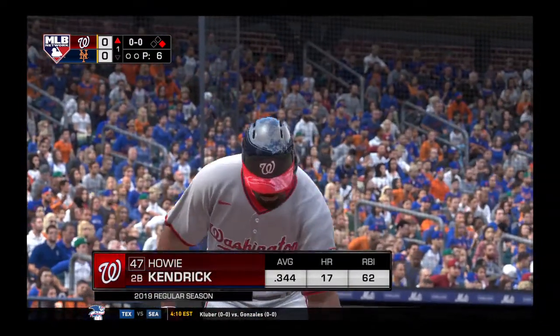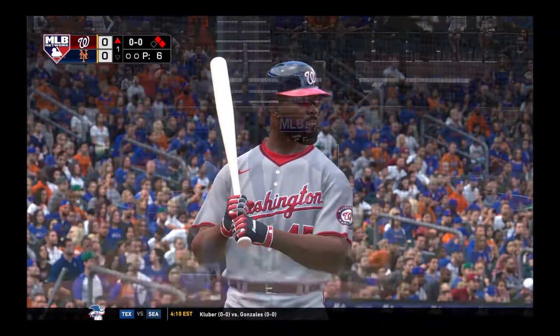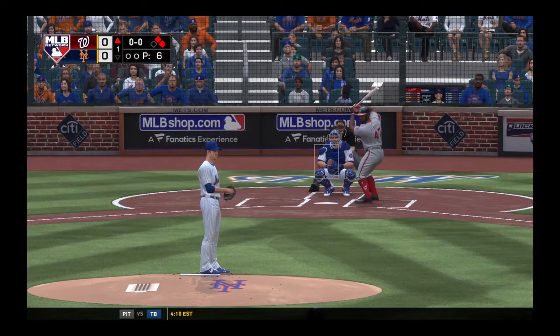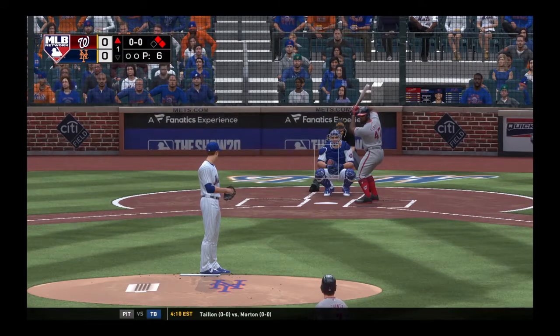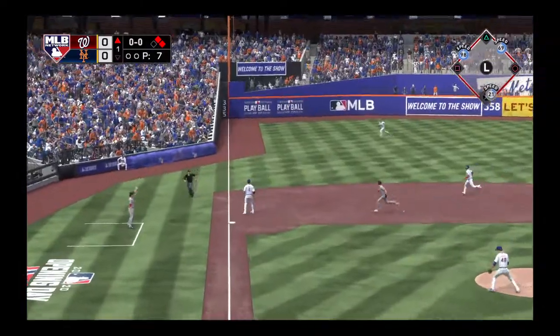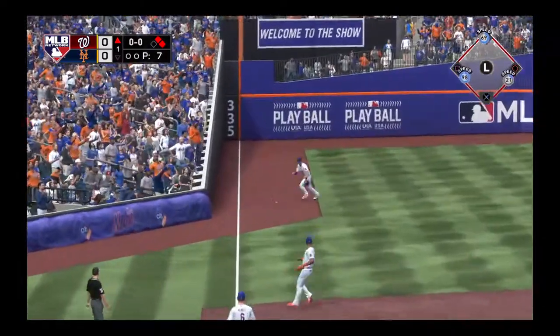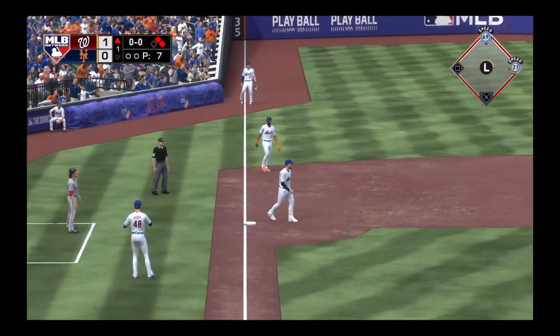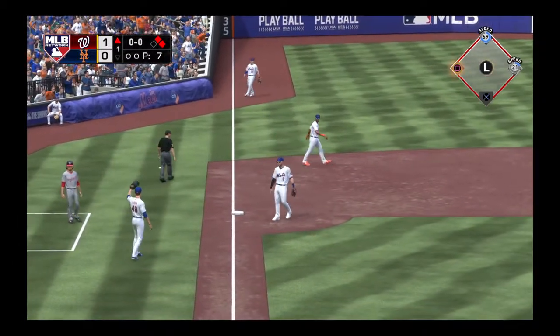So coming to the plate, Howie Kendrick. He'll get to take his first cuts here. From the stretch, here's the pitch. Now a swing, and he gets him to pop it up. And that's going to get the job done. It's a base hit. The run is in to score, and they take an early 1-0 lead.